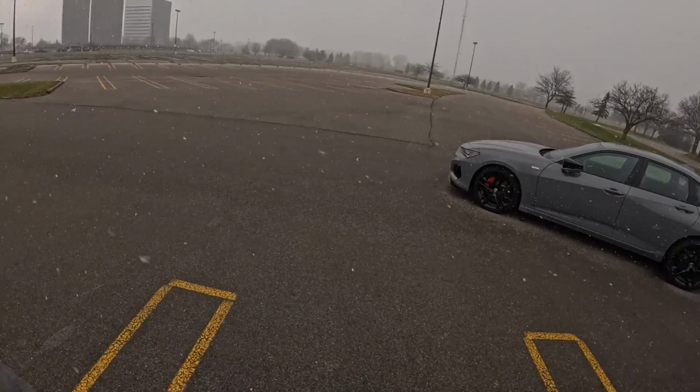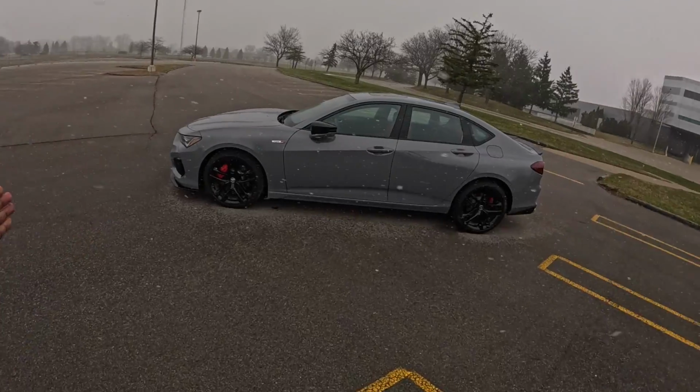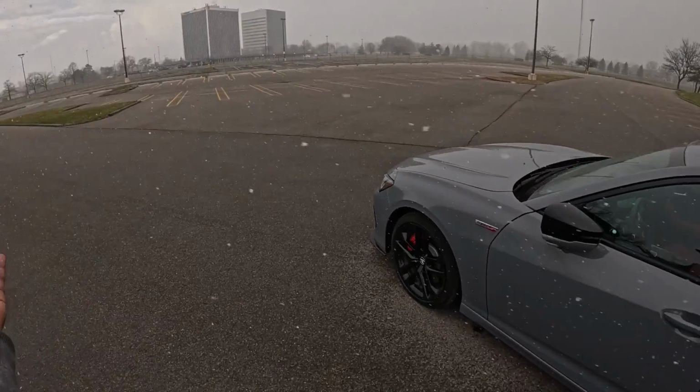Just like that, folks, that Michigan weather for you. So let's go take this on the drive, which was going to be very spiritedly. Now we got to do it according to snow.